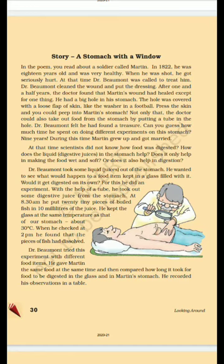Press the skin and you could peep into Martin's stomach. Not only that, the doctor could also take out food from the stomach by putting a tube in the hole. Dr. Beaumont felt he had found a treasure. Can you guess how much time he spent on doing different experiments on the stomach? 9 years. During this time, Martin grew up and got married. At that time, scientists did not know how food was digested.